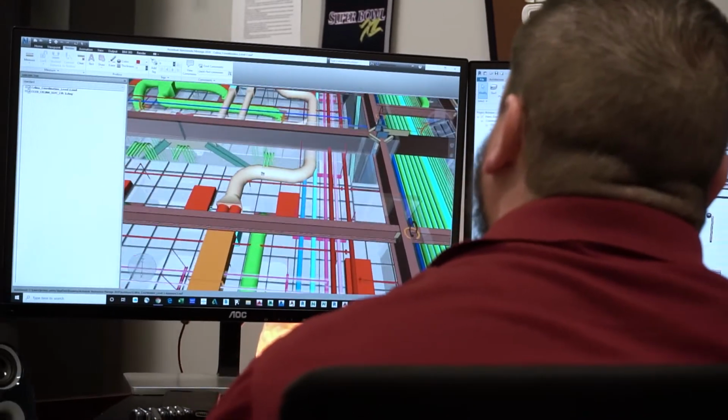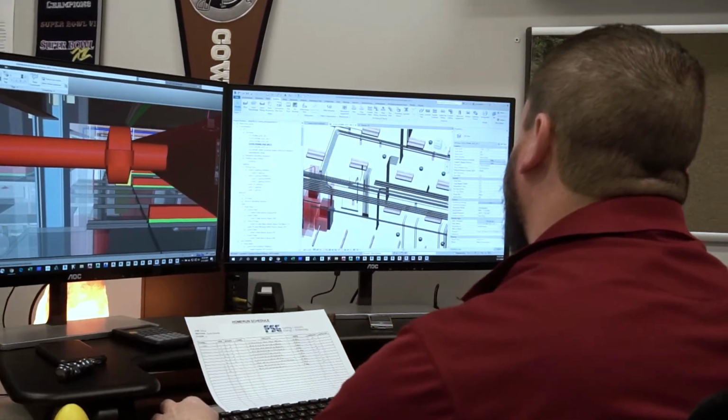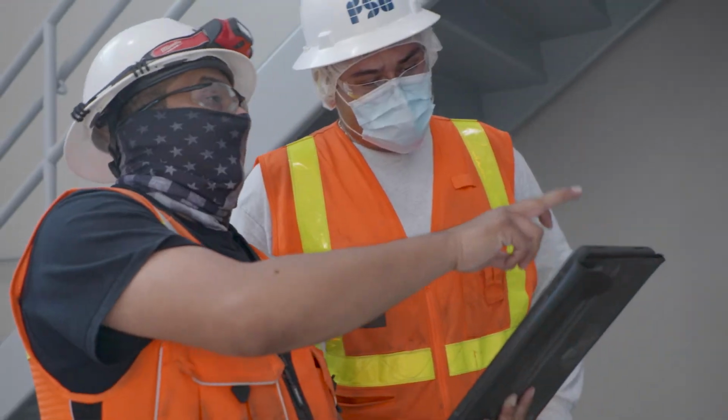So we made use of FSG's BIM team in Texas to model our electrical work. We coordinated with Whiting Turner's BIM team, and we basically modeled every single conduit more than 1 inch on the BIM model, which includes gears, even underground.